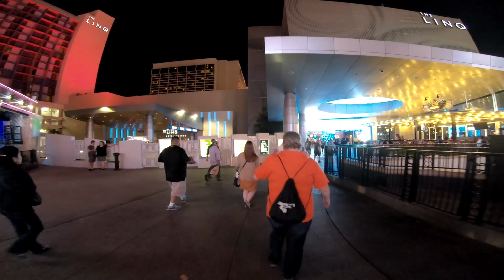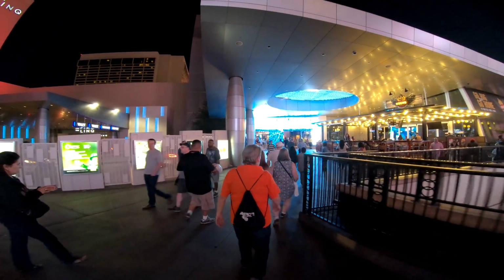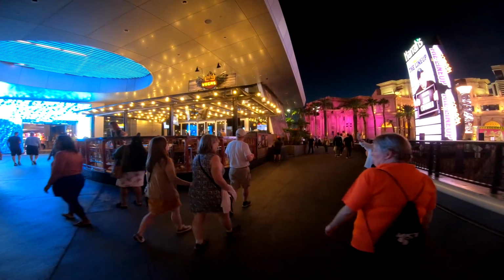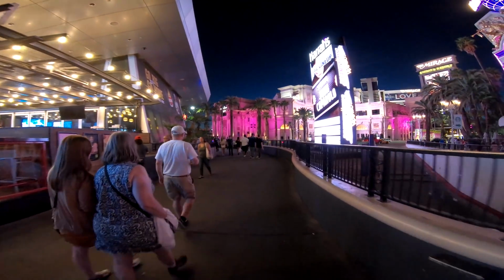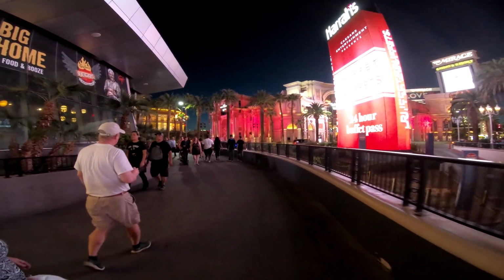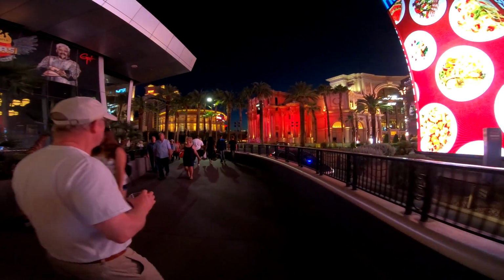So right now, they redid the Link entrance. That's really cool. But I promised you guys I'd stay on the outside of the casinos here, because I wanted to show you the sights, the sounds, and the lights of Las Vegas. So that's what we're doing on this nighttime walking tour here in Las Vegas.